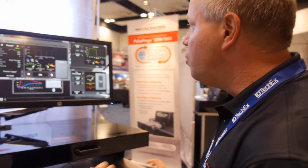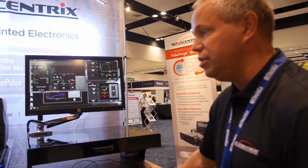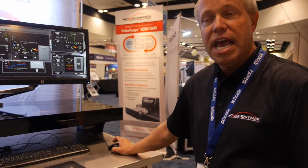Now, when I'm processing material, often I would like to process thin films, but sometimes I want to process thick films. And when you process something for a very short period of time, well, you can explode it because it's very, very high power on a thin film. So how do you deal with that?